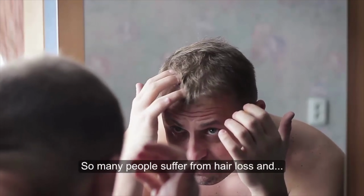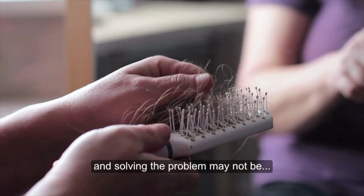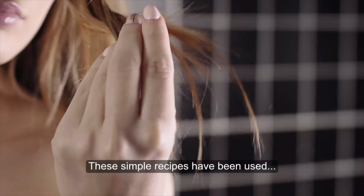So many people suffer from hair loss and slow hair growth for many reasons, and solving the problem may not be as difficult as one thinks. These simple recipes have been used for hundreds of years to aid in the health and growth of natural hair. Thankfully, you don't have to keep spending hundreds of dollars on products that do not work, because many of the hair growth products are already sitting in your kitchen. All you need to know is how to combine the products to receive the miraculous results that can catapult your confidence.